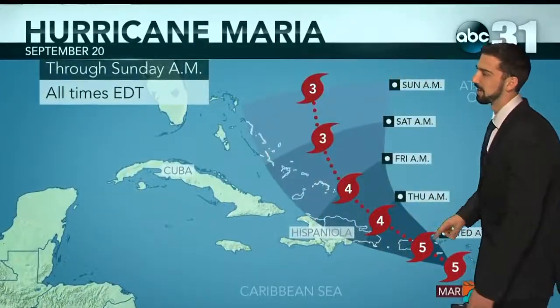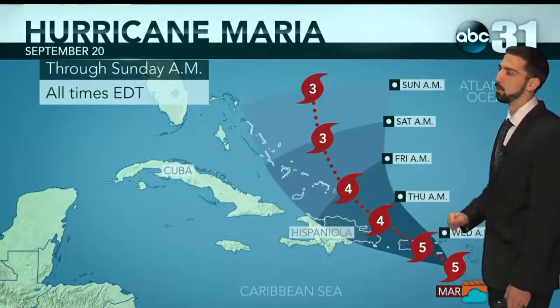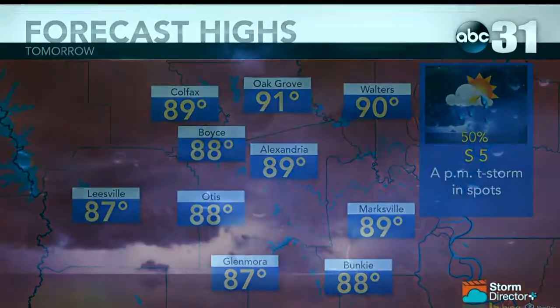And what that means is, as the powerful Maria moves off to the north and east, it's actually going to start to recurve into the Atlantic, and that's all thanks to Jose just sitting out there and weakening that high pressure system. So unfortunate for the Caribbean, but fortunate for the East Coast that this thing is going to start to curve. Forecast highs tomorrow right near that 90-degree mark once again, about a 50% chance of showers and storms.